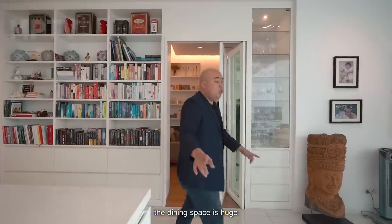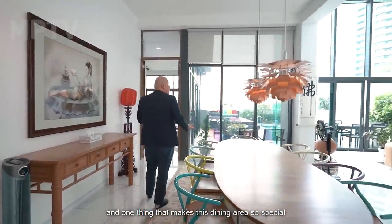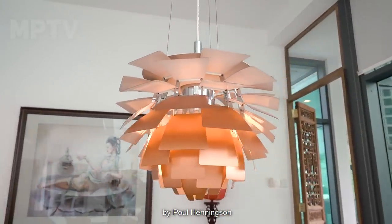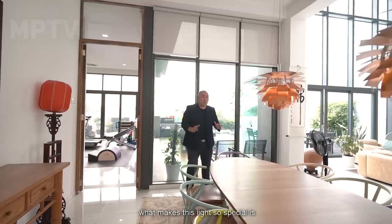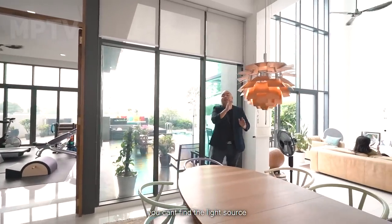The dining space is huge, where you can have a 10 to 12 seater dining set. And one thing that makes this dining area so special is these lights here. This is an original designer light by Paul Henningsen, named Artichoke. So this light itself costs around 30,000. What makes this light so special is whichever angle that you stand at, you can't find the light source.